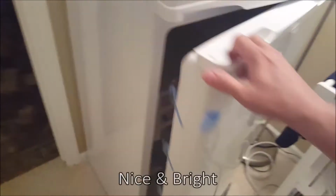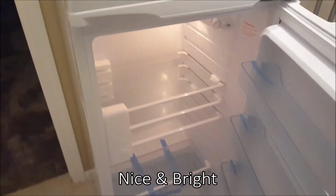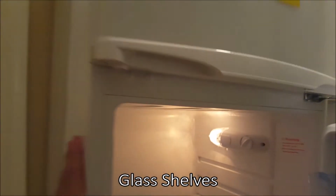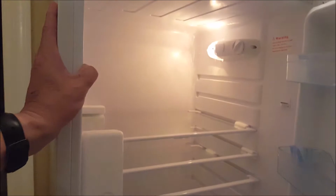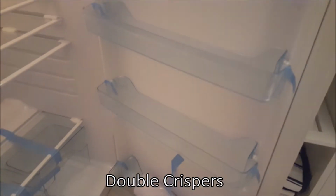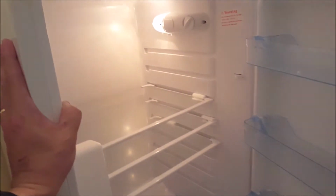All right, here it is. We're gonna look inside. An old incandescent bulb on there, but a decent size. Everything you need, three glass shelves, removable, three tray shelves for the door. Energy guide right there, $41 per year.